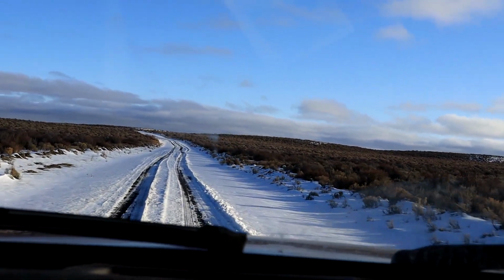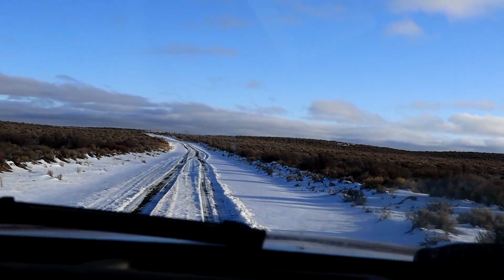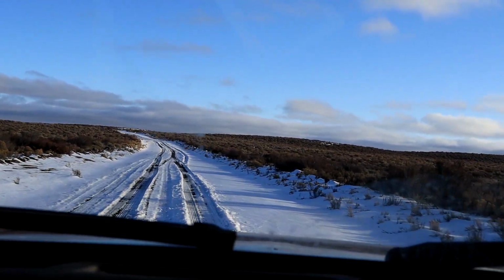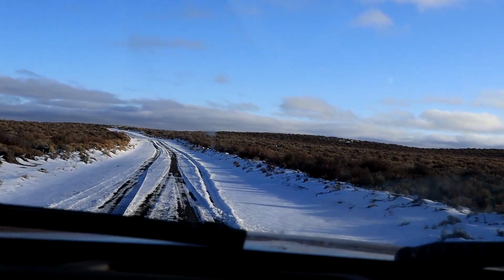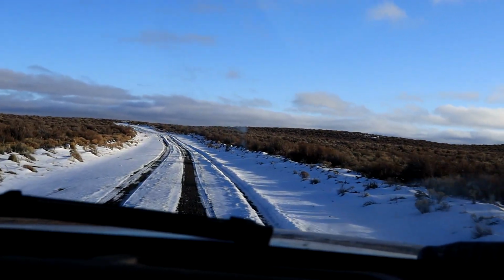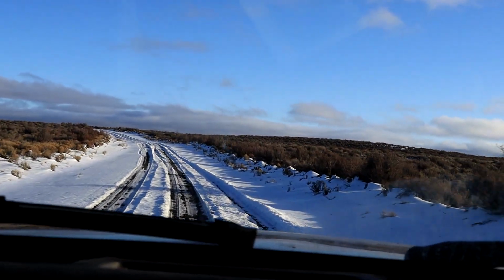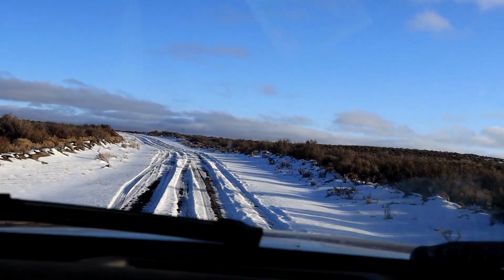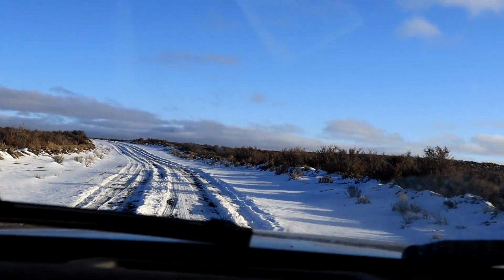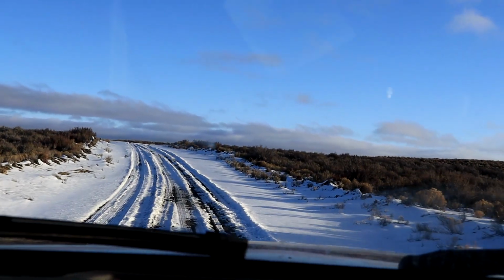Well, the snow's getting a little bit soft in here, but should firm up tonight again after it drops back down below freezing. The roads out in Central Oregon here are pretty soft. When the snow starts melting, the roads turn to mud real quick.